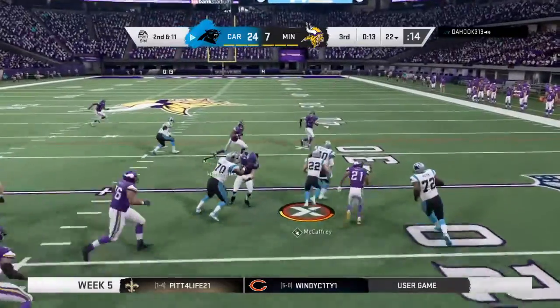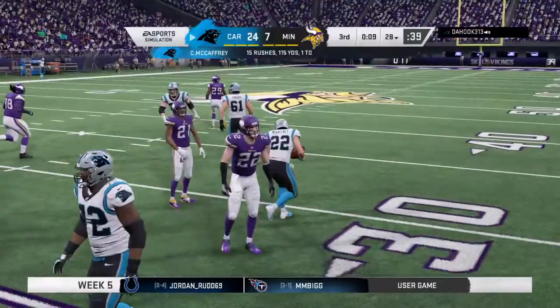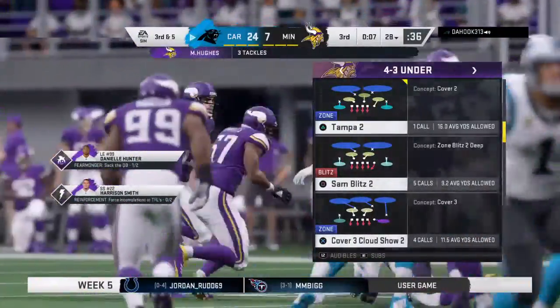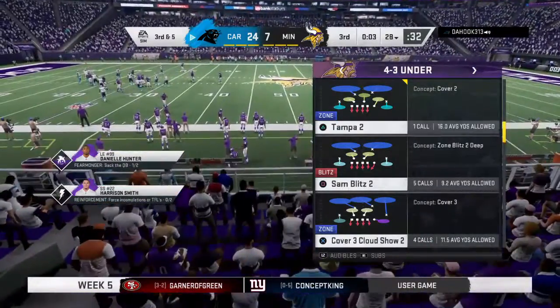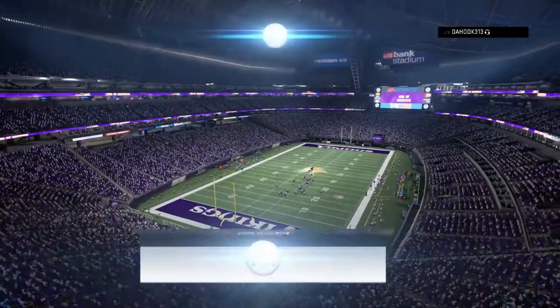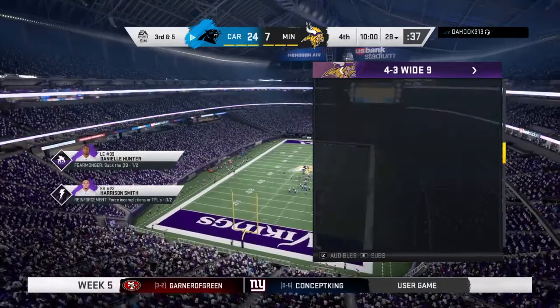Now a toss. This is McCaffrey. He gets them a little over half of what they needed. Now they're looking at a 3rd and 5. It's a gain of 6, and it's 3rd down. 1 quarter remains here in this Thursday night matchup. We'll return with more after this break.